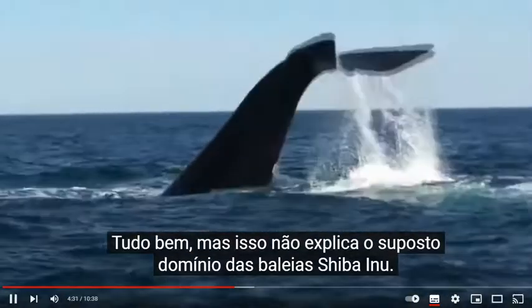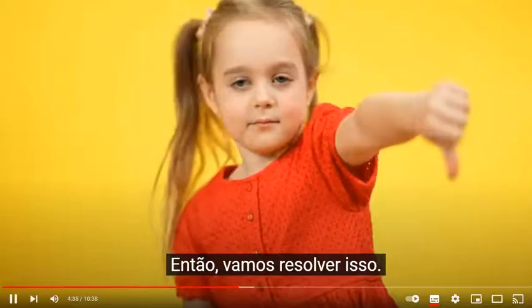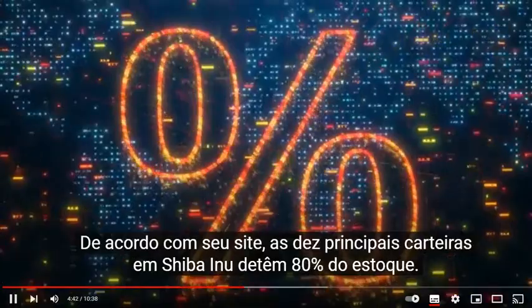Alright, but that doesn't explain the purported Shiba Inu whale dominance, so let's solve that. Once again, CMC has got it all wrong. According to their website, the top 10 wallets in Shiba Inu hold 80% of the supply. But slow down.